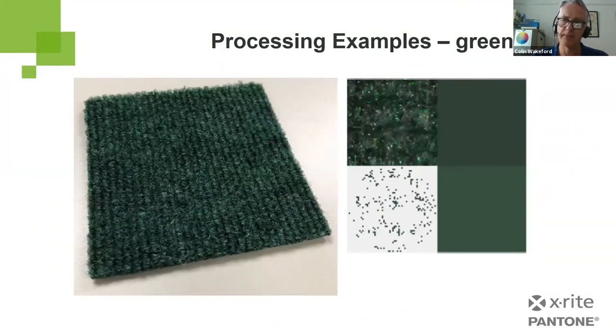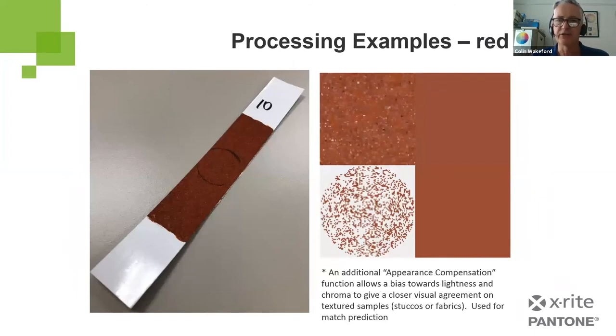taking out the shade and everything that's coming with the texture on that sample. Red stucco here, where we've got either a lot of shadow interaction, or there might be small flecks in here which are giving a sparkle effect. Again, if we average this out, we'd end up with a color which is lighter than what we'd be wanting, whereas if we go for the dominant color, we take out all these effects and get the color that we're looking for, which is slightly darker, richer than it would be on the averaging. We've also got this appearance compensation function, which gives a bias towards the lightness of the chroma to give a better agreement with what we would see visually.